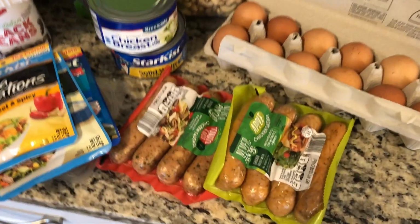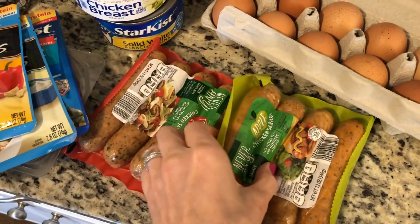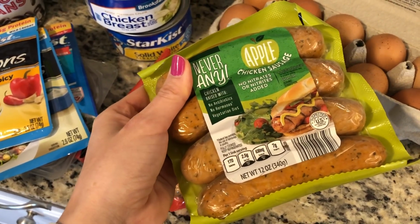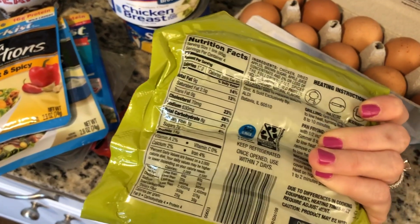Other things you can keep in the refrigerator, these chicken sausages are really nice. I've seen these at every single grocery store, but they're chicken sausages. They come in a variety of flavors and they last for a really long time.